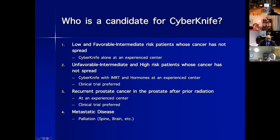For unfavorable intermediate and high risk patients, the data is still accumulating. We do have a protocol open at our center, which mimics the data of high dose rate brachytherapy, where they do it in combination with 28 of the external beam radiation, and then they would boost the prostate with a high dose rate brachytherapy implant. And instead, we're doing the exact same thing, but we're boosting it with a CyberKnife boost instead of a high dose rate brachytherapy boost. Generally, this is preferred to be done on a clinical trial as the data matures.